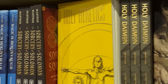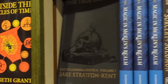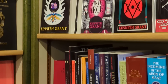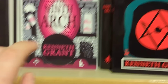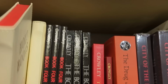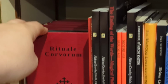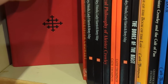Such a good row as well. Some really good stuff here. Yeah, all of Kenneth Grant's hardcovers. There we go. What's this one? Oh, Rituale Corvorum. You might have seen this up here. These are editions by the Thelemic orders. I think this is from the AA, the Holy Books, and this down here is Rituale Corvorum. So it's also more Thelemic Holy Books, right?